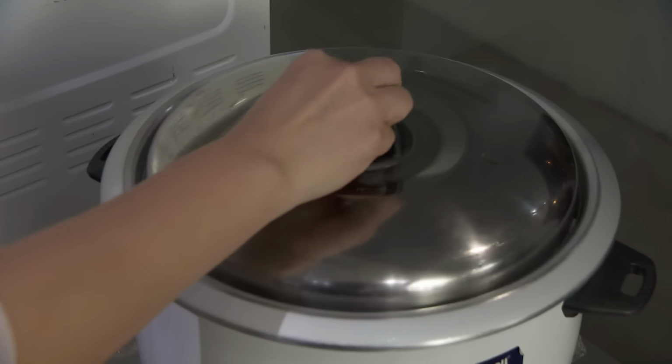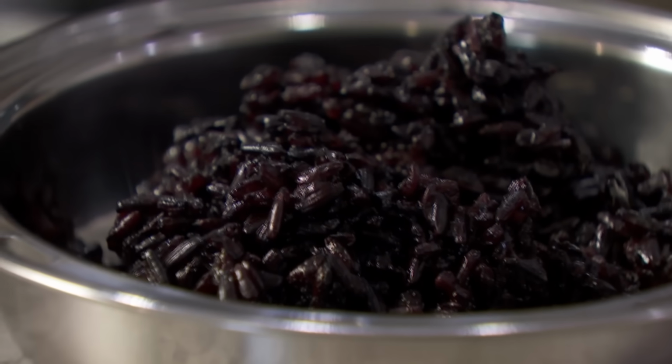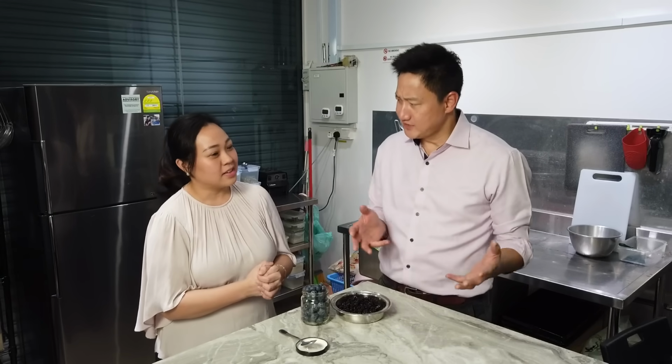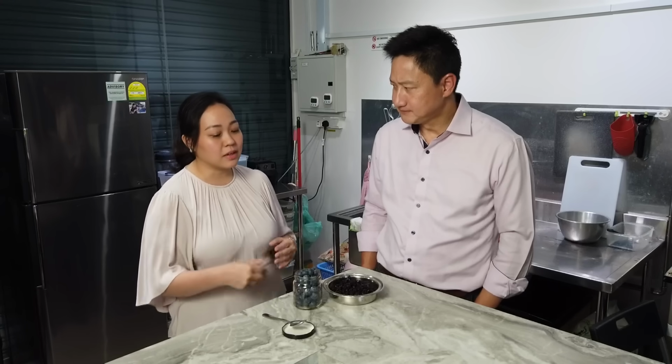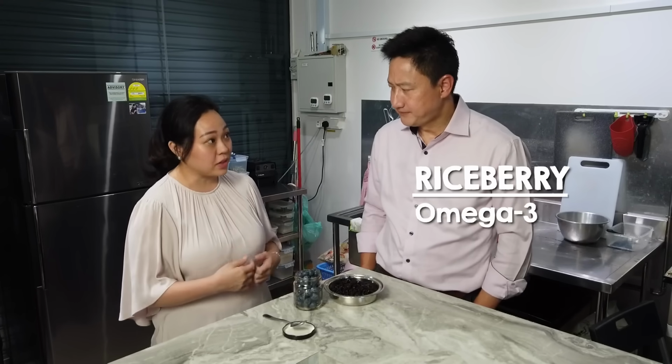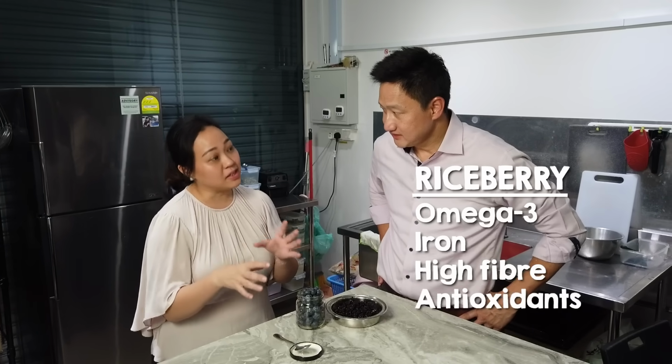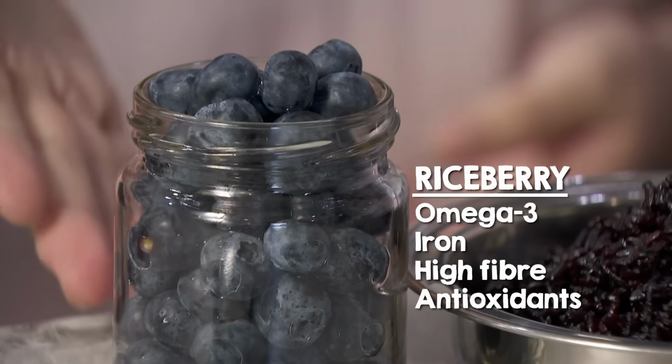In a way, you're saying you chose this largely because of the taste. Yes, and also it doesn't compromise on the nutrients. But is it more nutritious than other forms of whole grain rice? It's not the most nutritious whole grain rice available in the market, but it does contain a very high amount of omega-3, iron, as well as a higher fiber content, in fact higher than white rice or brown rice. The purple-black pigment is actually where all the antioxidants are, just like for blueberries.